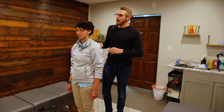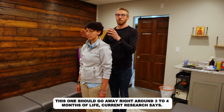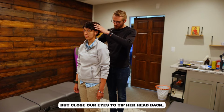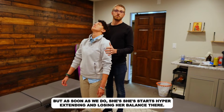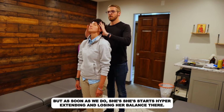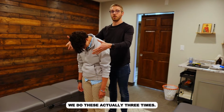Like if you drop quick or someone makes a loud noise around them, their arms startle and they come out. The next one is called the Tonic Labyrinthine Reflex. This one should go away right around 3 to 4 months of life, current research says. But close our eyes. We're going to tip her head back. She should be able to maintain her balance, but as soon as we do, she starts hyperextending and losing her balance. We bring her head down. Everything flexes forward.